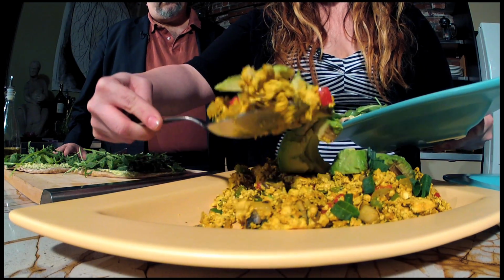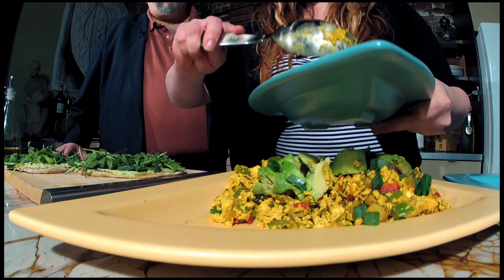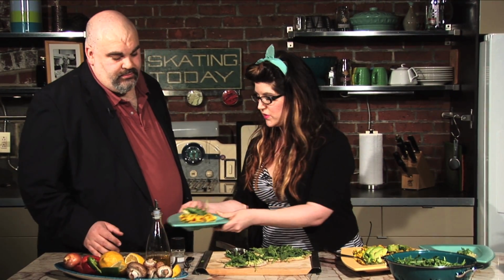This stuff is great, and you can put this in burritos. You can make a huge amount and then just keep it in your fridge all week, and so you can have it with maybe some vegan mayonnaise on a sandwich, like an egg salad sandwich. You can put it on top of a salad. Anything that you would use some kind of chopped eggs for, you can use with this.